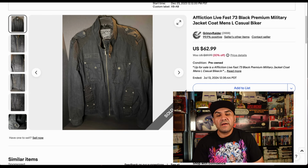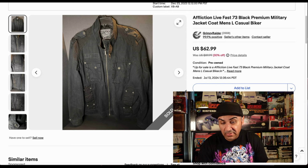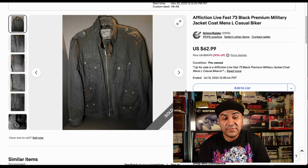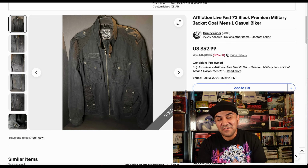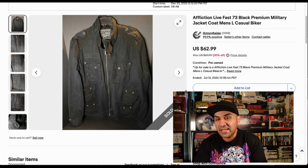This item's been sitting for a while. This Affliction Live Fast military jacket did sell for $62.99. When I first listed it in December, this is a while ago, I did get a $75 offer and I declined. Relatively new listing at the time. I'm kicking myself for not taking it, so sometimes you should take an offer if it's good enough. I should have taken the $75 offer. However, I am still glad it sold for $62.99.